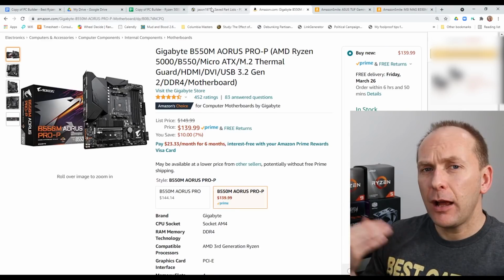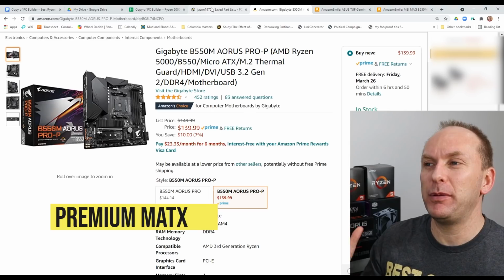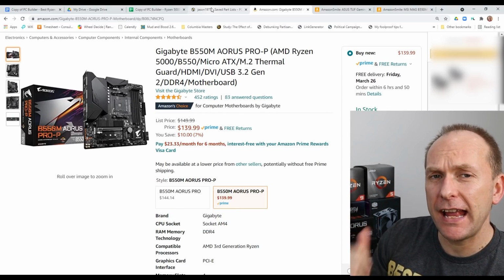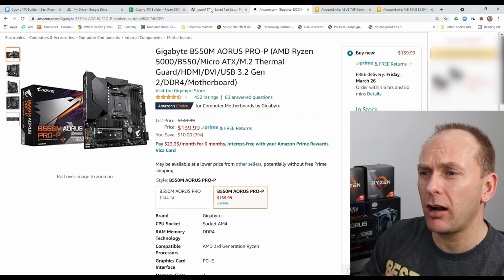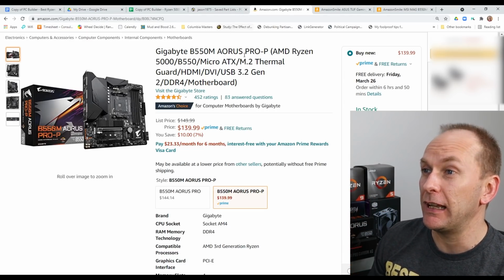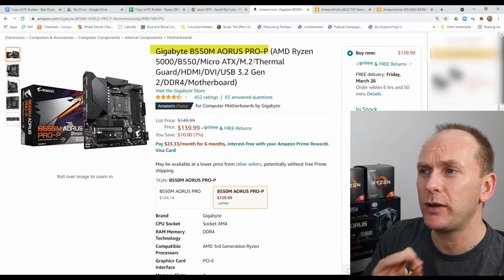very comfortable with it. Now we're going to jump up into motherboards that I would buy for a $300 plus CPU. All of these have great VRMs. They all have ALC 1200 or better audio codecs to them, and they all have a lot of USB connectivity. Let's kick it off with the Gigabyte B550M Aorus Pro-P.